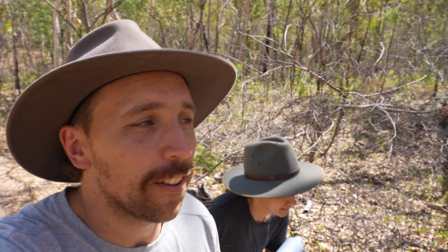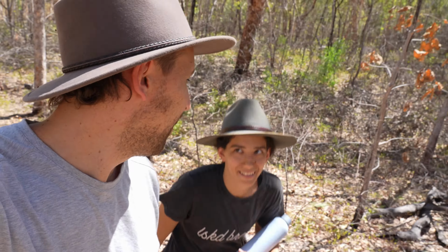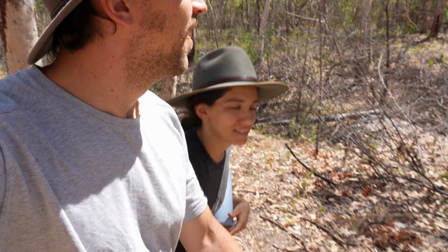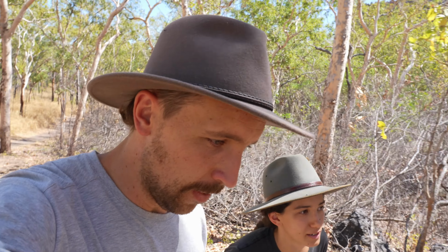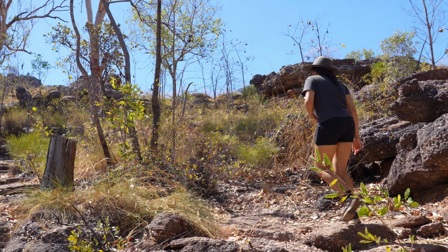We're heading off now for another little lookout walk and some rock art as well. You recovered from your midday siesta. Heat stroke. I reckon take a shot every time I've said it's hot. Yeah. It is hot. You pretty much just need to do everything before 10 or 11 and then just not go anywhere through the middle of the day.